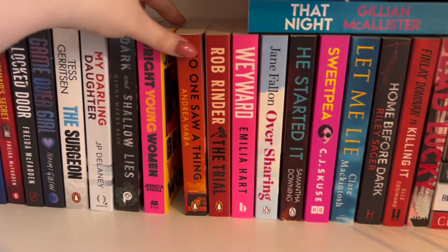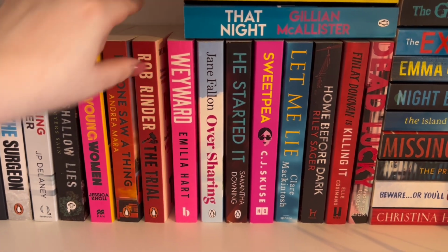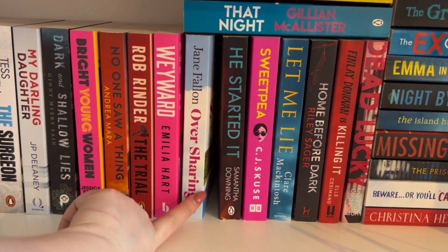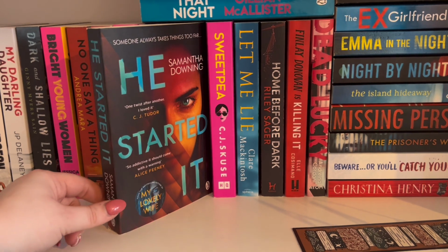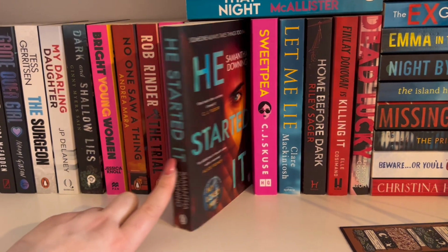Young Women. No One Saw a Thing. The Trial, Wayward, and Oversharing. All of these I was gifted by WHSmith and they are a part of the Richard and Judy Book Club. Started It by Samantha Downing, who is an actual favourite author of mine. Absolutely loved My Lovely Wife, so I'm really excited for this one.